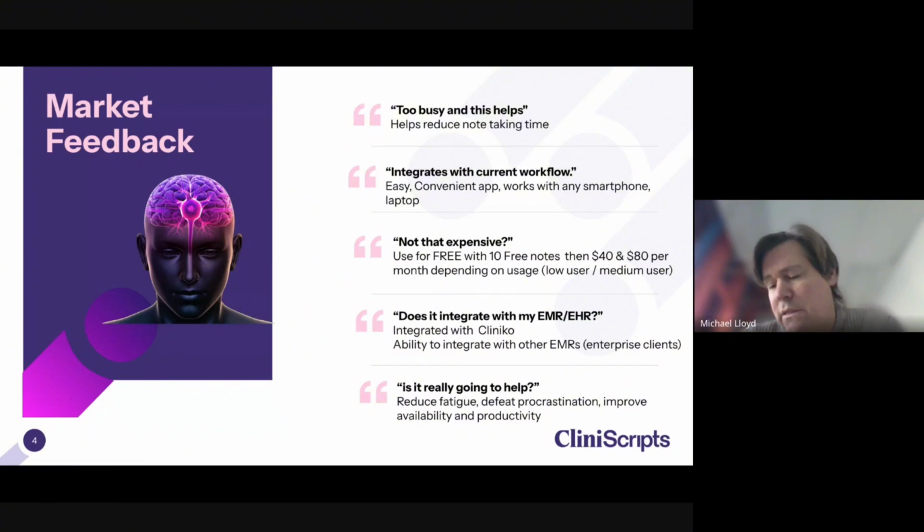We have packages in CliniScripts that are $4 or $100, and you all know what you charge for an appointment, so the revenue opportunities and the savings, the ROI, is very clear.